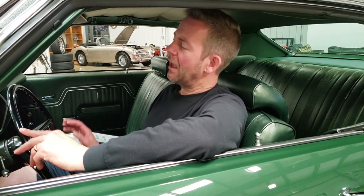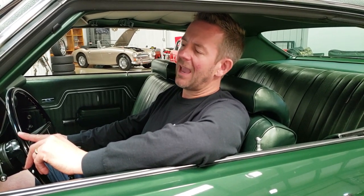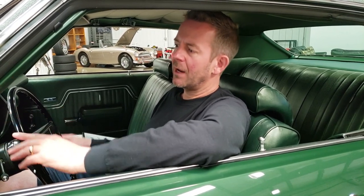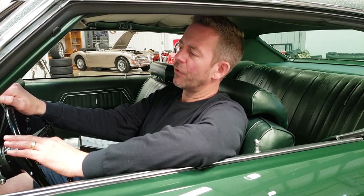I also had the pleasure of driving this car on a couple of occasions. It is an absolutely magnificent car to drive. It handles amazing, it runs amazing, it looks great. Just a Chevelle that I'm super proud of. The undercarriage of this car is also mirror quality. It's highly detailed underneath. For a complete description with tons of photos, check it out on our website at msclassiccars.com.